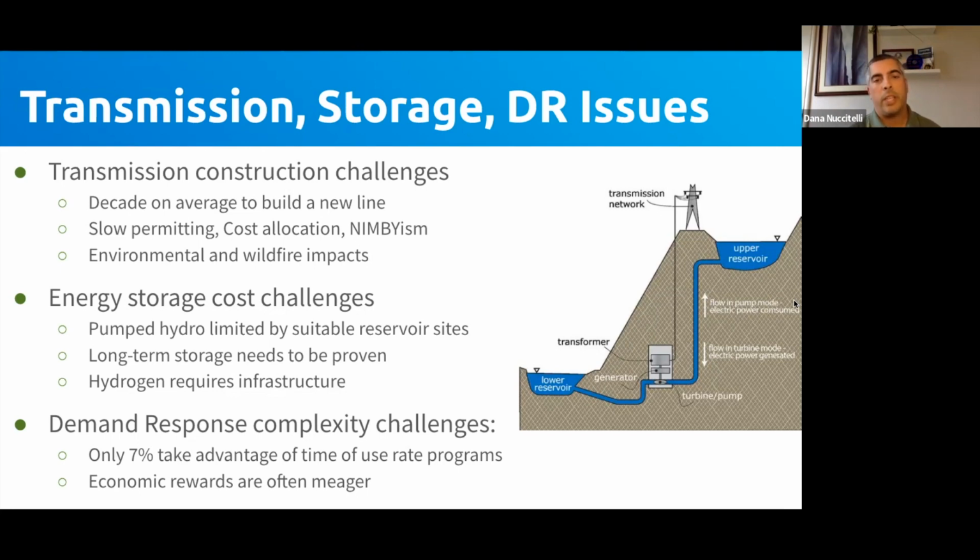For energy storage, the main challenges are cost, because the price of batteries has come down quite a bit, but they're still relatively expensive. For pumped hydro, there's only so many suitable locations to build a reservoir, because you have to pump the water up and down, and so you need reservoirs to do that. Long-term storage, we just haven't really needed any yet, and so the technologies aren't yet proven that they can work and be cost effective. There are lots of really interesting ideas and startups with interesting long-term storage technologies. I think it'll just be a matter of time before they prove themselves, but they haven't yet. And then hydrogen requires infrastructure: it needs pipelines, it needs storage systems. Those things are complicated and expensive, so that's a challenge for hydrogen too.